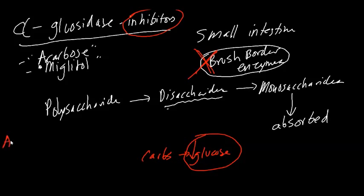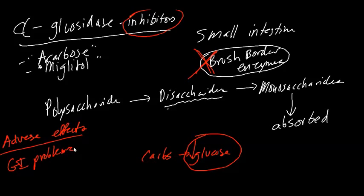So let's talk about some adverse effects. The adverse effects. You're going to see GI problems. Now, what kind of GI problems am I talking about? Well, you're going to see flatulence. You're going to see farting. Now, why is that? Well, you have all these disaccharides that can't get broken down. They're going to travel through your small intestine, but they're not going to get broken down by your normal enzymes. Instead, they're going to make their way to the colon, and what's going to happen is all these bacteria, your bacteria love the colon. You're going to have tons of bacteria in your colon. And they're going to see all these disaccharides that they normally don't see because they typically get absorbed by us.